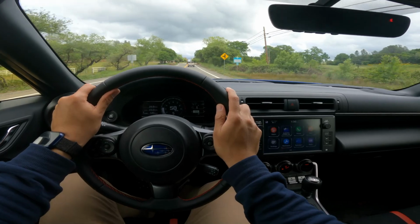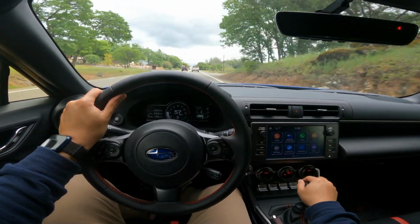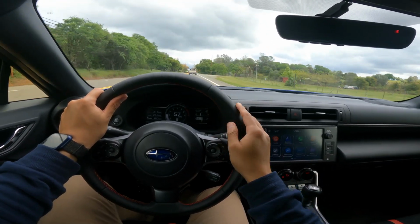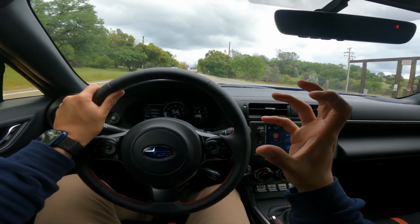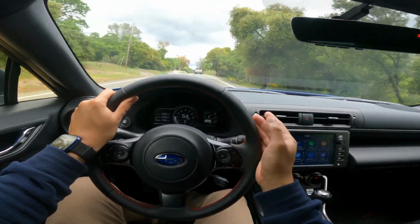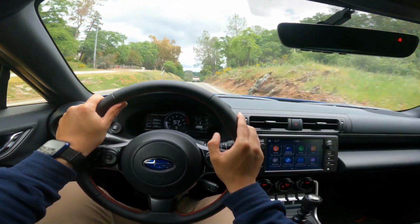My WRX hit about 70k miles. I never had any issues with it. The only issue I ever had with it was a personal issue, because there was a little hiccup with me trying to install the Cobb flex fuel kit onto it, and some codes popped up, and at that time it was just the timing.